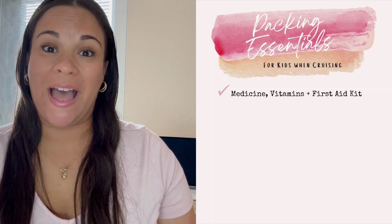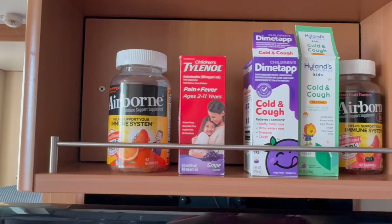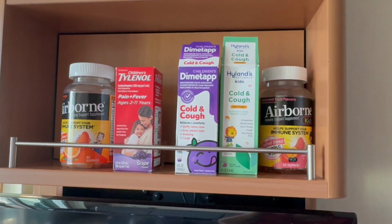So let's dive in with my first essential, which is packing medicine. Now, the markup for medicine on a cruise is insane. I mean, what you're paying in a normal pharmacy, just triple that price, right? So I always bring some type of painkiller for a fever, whether it be Tylenol or Advil. So I'll bring this. Usually I just take it out of the box.